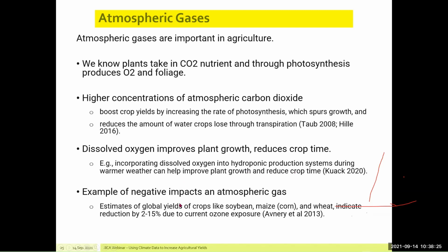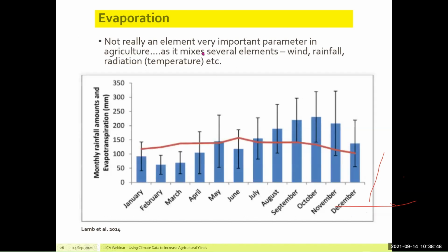And negative impacts have also been seen from atmospheric gases. As you could imagine, in an area where there's pollution or you have a lot of ozone, it could affect crops. Examples given here: soybean, maize, and wheat affected by ozone. In areas where there's high pollution, it would also affect your productivity. Evaporation, which is not really an element, but it's an important parameter because it considers water loss.